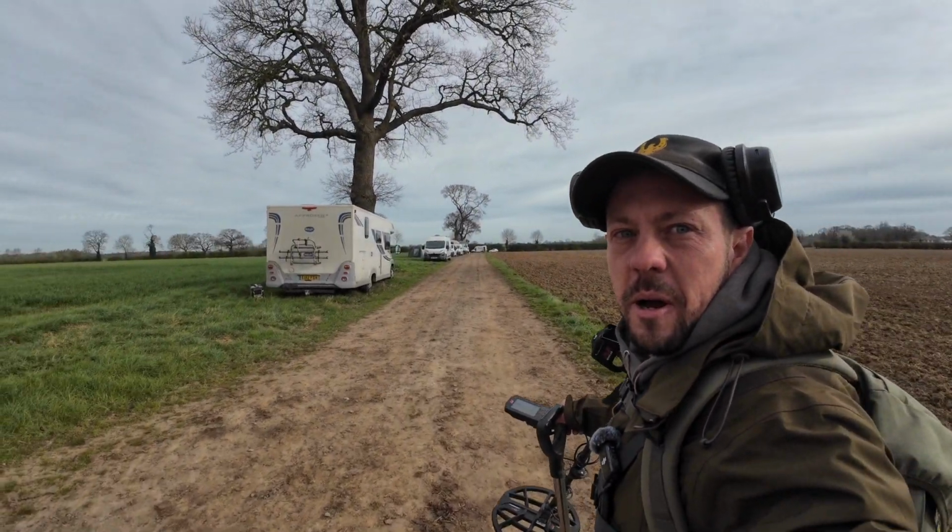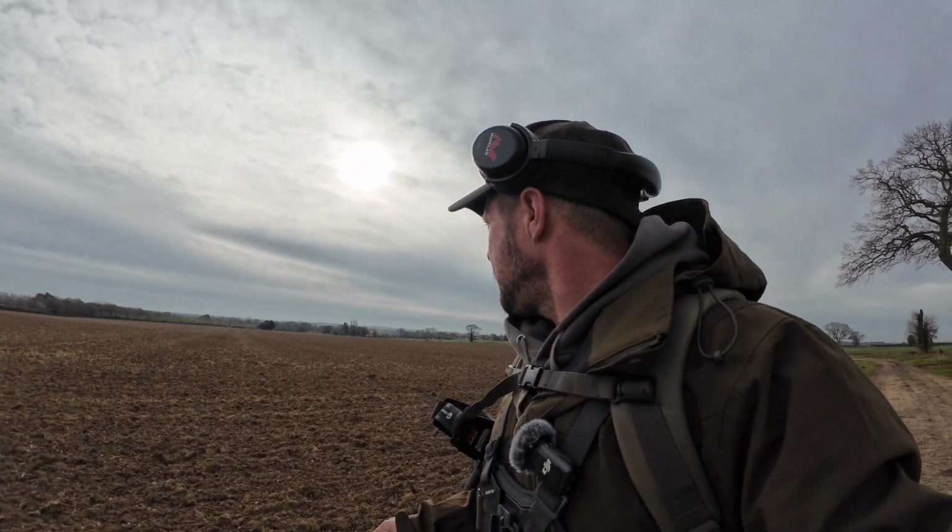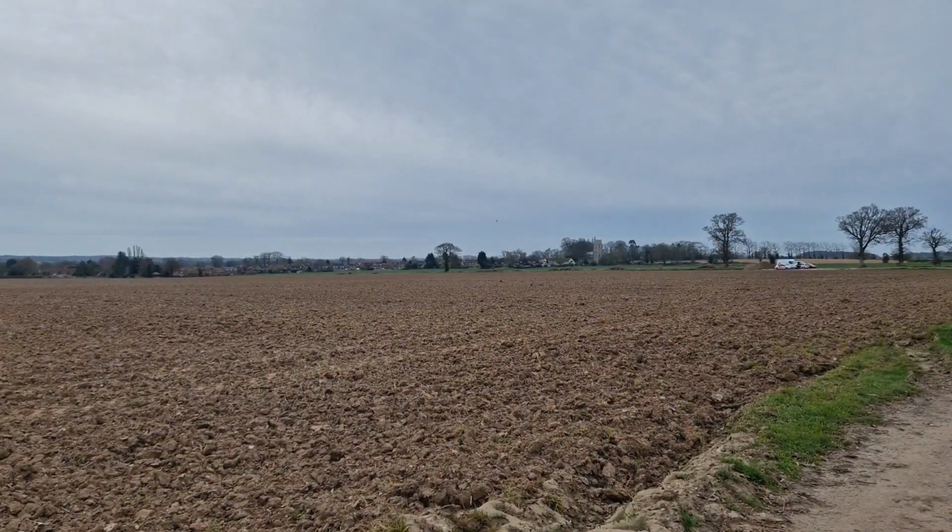Here we go. Everybody's sort of parked up along this side here. This is sort of the campers. It's a weekender, but I'm only here for the day. Yeah, been invited with Jordan and Steve. Thank you, Steve. Appreciate the dig, mate. Hopefully it's going to be a good day. I'll see you on the first one.